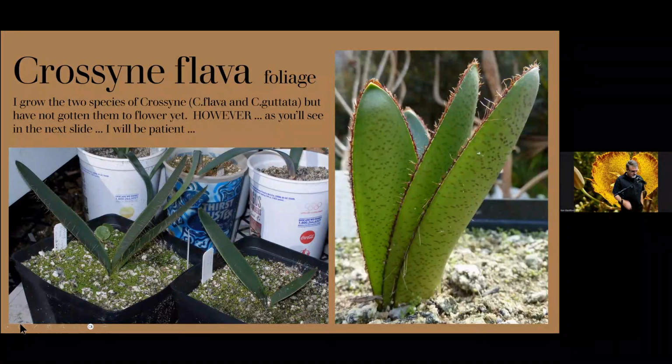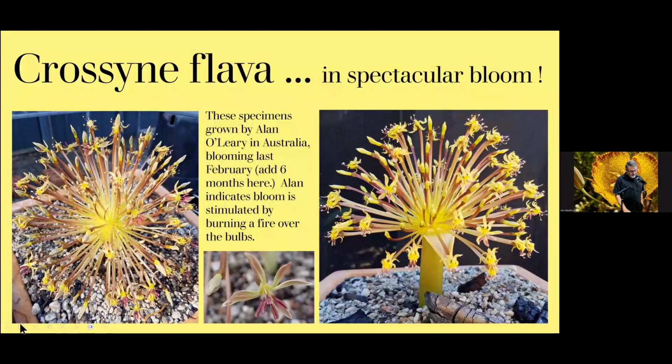Cyrtanthus flava is another interesting Amaryllid. The leaves are kind of cool. I like the hair on the edges of the leaves. And then the flowers, I haven't gotten mine to flower yet, but these are the flowers. They're pretty spectacular.